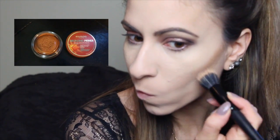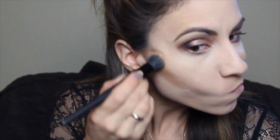Now taking this bronzing powder primer by Bourjois. This is actually very similar to Chanel's Tan de Chanel, which I don't have. I will be doing a review and a comparison for you guys in an upcoming video. And then I'm just going to use that to warm up the face instead of using a powder.